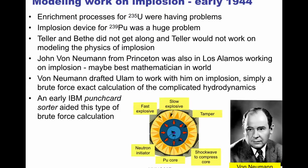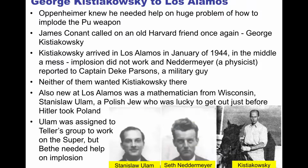See, the issue was it had to happen fast. You had your plutonium in the core. You had a little source of neutrons in the middle, a polonium source hitting a beryllium foil to make a few neutrons. But to make a critical mass, you had to symmetrically compress that plutonium quickly. And so you'd have some tamper material, and then you have some spherical array of explosives. How do you get those explosives to all go off in a very symmetric way to completely symmetrically compress the plutonium down to a critical mass? A huge technical problem.